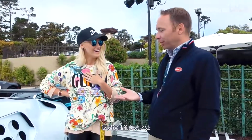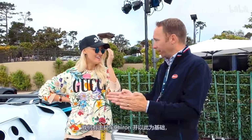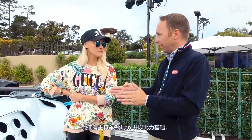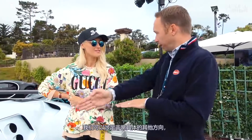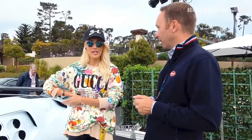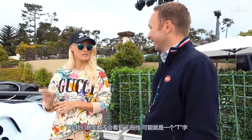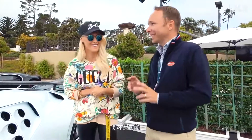Well, this is the beauty of actually being able to do all these coach build projects. We have our main product, which is the Chiron, and from that as a base we can shoot into very specific other directions. Like with the La Voiture Noire, next time, with the Divo, or with this car. So next time we're not even going to see a C, we're going to see like a T shape. And you were like, yeah, it's cool guys, don't worry about it. No, we'll have to give up the C.